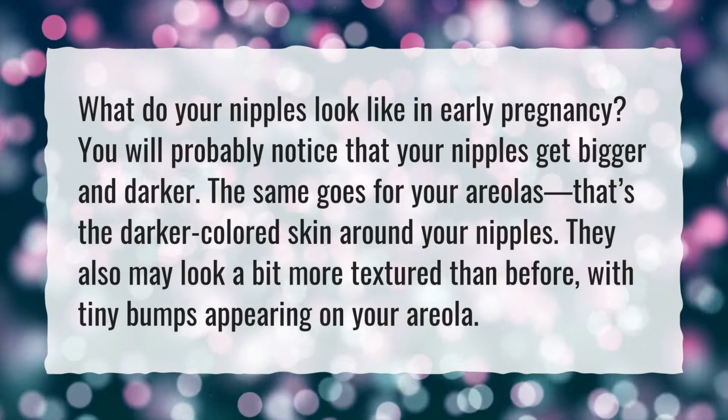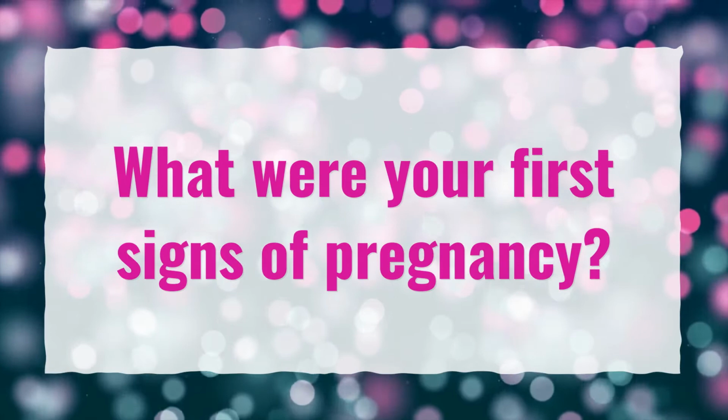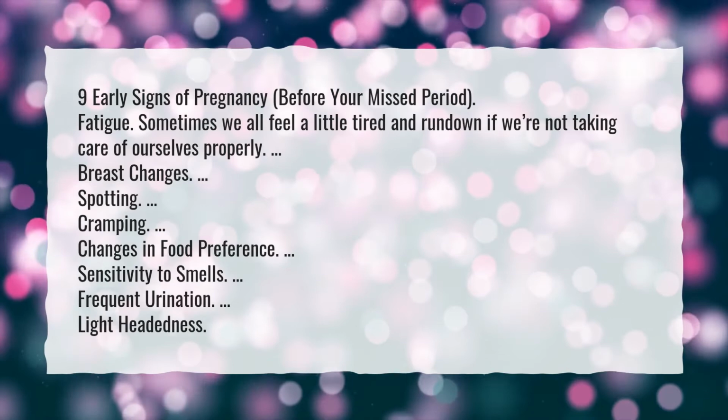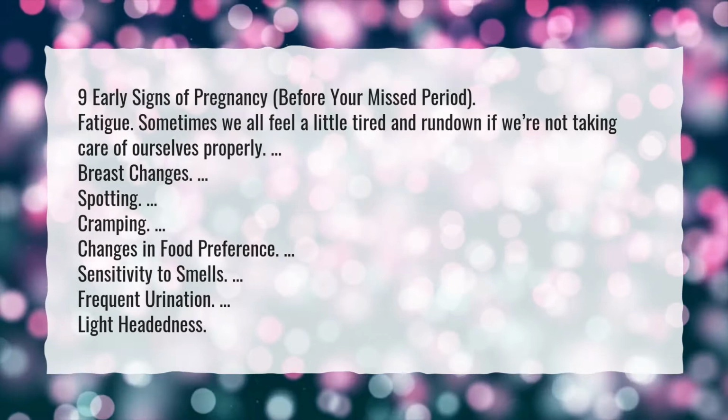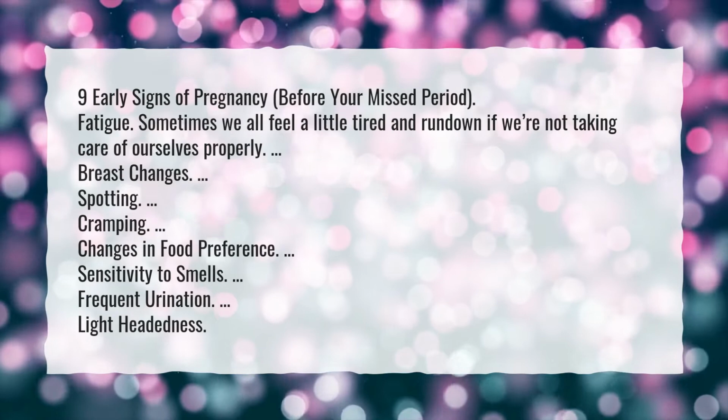What were your first signs of pregnancy? 9 early signs of pregnancy, before your missed period. Fatigue. Sometimes we all feel a little tired and rundown if we're not taking care of ourselves properly. Breast changes. Spotting. Cramping. Changes in food preference. Sensitivity to smells. Frequent urination. Lightheadedness.